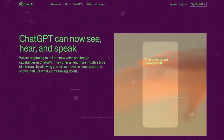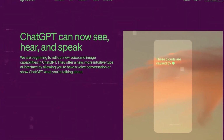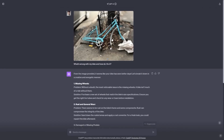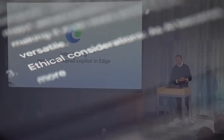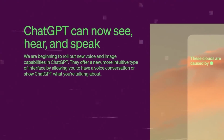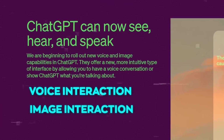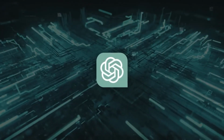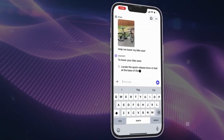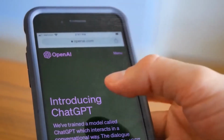The upgrade opens up a world of possibilities by allowing users to upload images into the ChatGPT interface. It's like having a conversation with an AI, but with the added power of visuals. What's even more intriguing is that this feature is not limited to a particular platform. Whether you're using ChatGPT on your desktop, web browser, or on your mobile device through the ChatGPT app, the image upload feature is at your fingertips. This inclusivity means that you can engage in visual conversations no matter how you access ChatGPT.